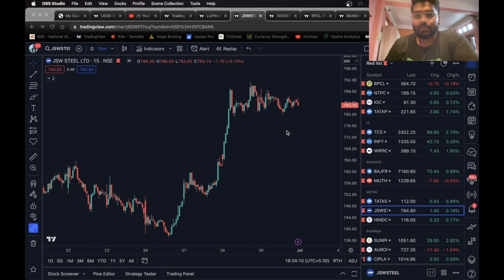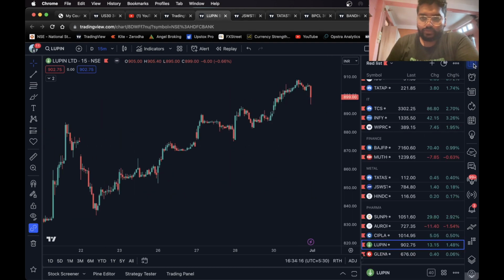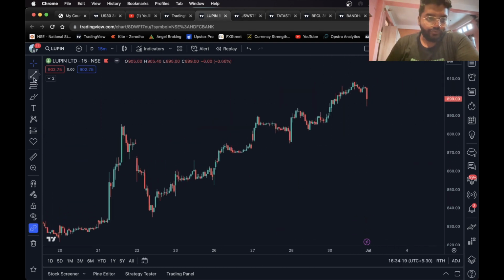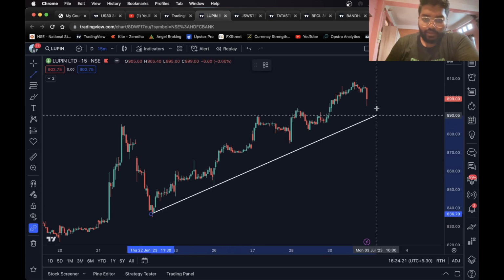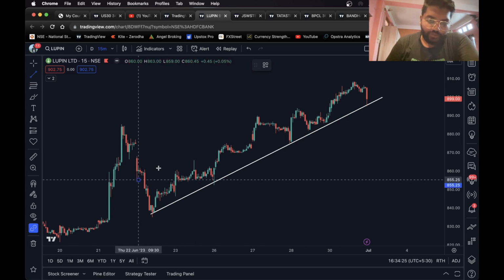In this video I'm going to share seven stocks that you can trade for intraday. So let's get started. First, as you can see, this is Lupin. This is the 15 minutes time frame of Lupin, and as you can see, it has been following a trend line and this looks like a rising wedge pattern, right?